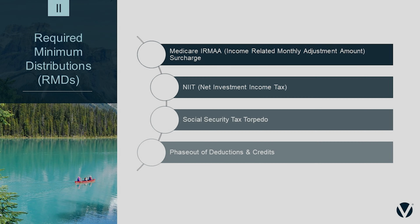One of the main reasons you want to avoid RMDs is because required minimum distributions can increase your income to such an extent that you're now facing what are referred to as stealth taxes. A few stealth taxes that are common for retirees would be IRMAA, which are your Part B and Part D Medicare premiums, also the net investment income tax, as well as the Social Security tax torpedo, which includes more Social Security in your taxable income the more income that you have.